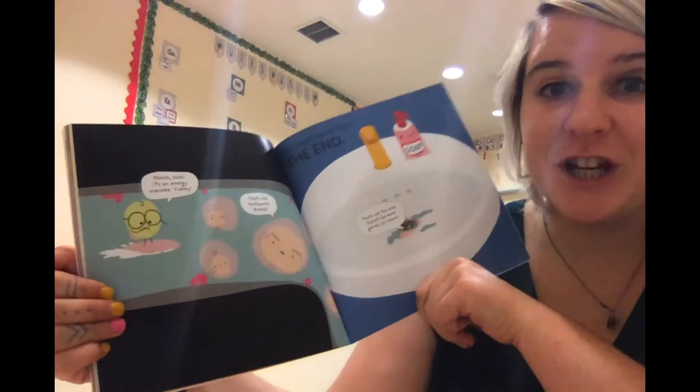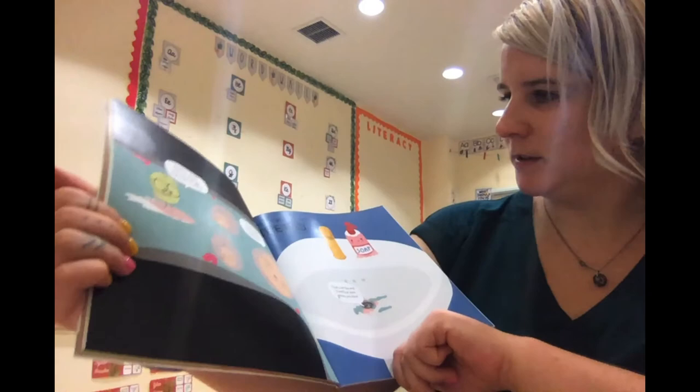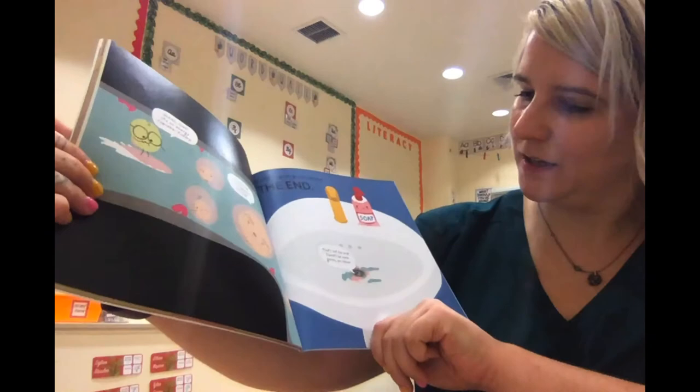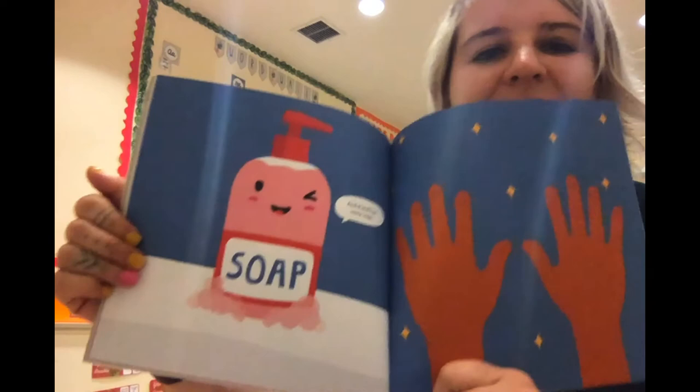It's an energy cupcake. Yummy. That's old toothpaste, Arnold. Arnold. And so the germs go down the drain. The end. That's not the end. There'll be more germs, you know. And there'll be more soap.